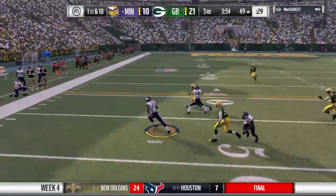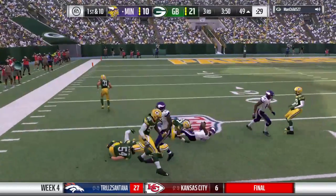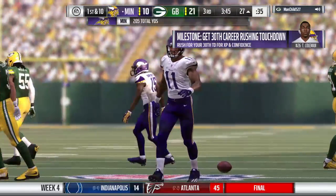Bridgewater on 1st down. And this one to Treadwell, complete. And he'll be taken down, but not before getting this inside the 30. A good pickup there, a 22.